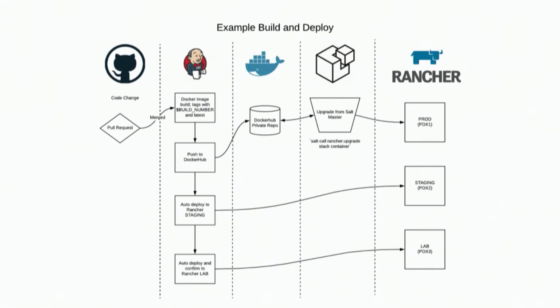This is an example workflow that we're currently using right now in prod. Obviously, we start with a pull request for any code changes. We have Jenkins build our Docker image for us, and we have Jenkins assign the build number as its tag. We have that container pushed to Docker Hub as our registry, and then from our Salt Master, we use our custom module to upgrade it.